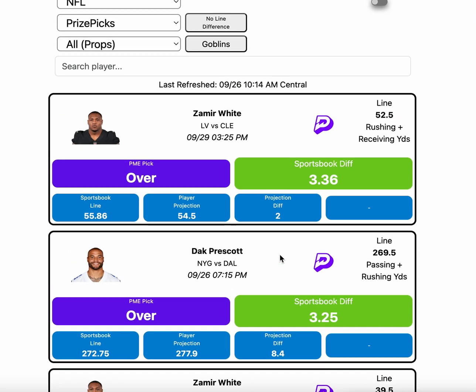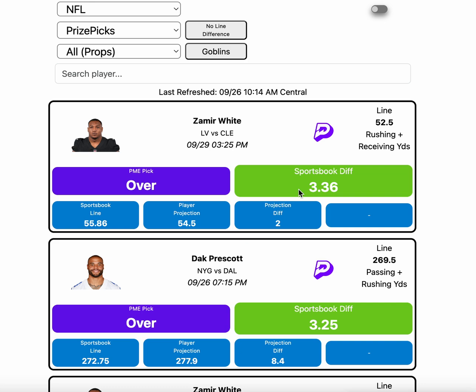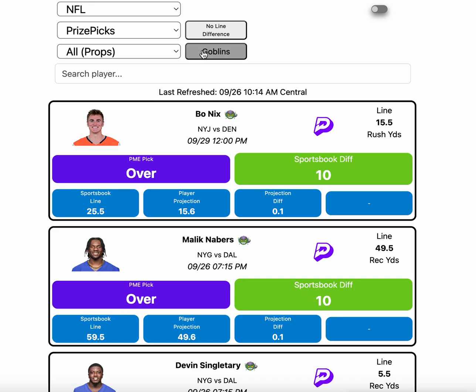But honestly, you don't have to drop down that far. You have some really good sportsbook differentials. You don't have to implement any ones. You can just go with the 2s or higher. I mean, you've got plenty of value here. All right, let's look at goblins.